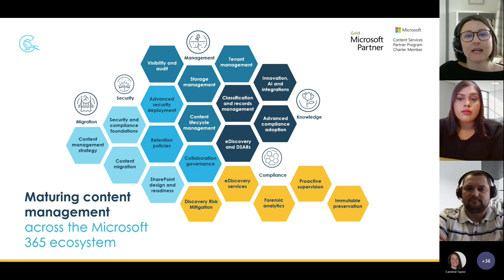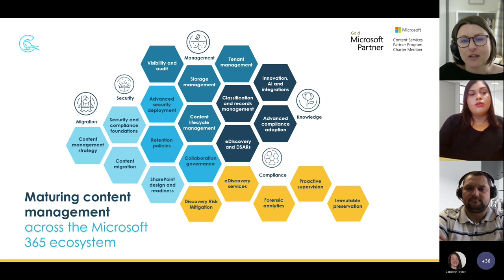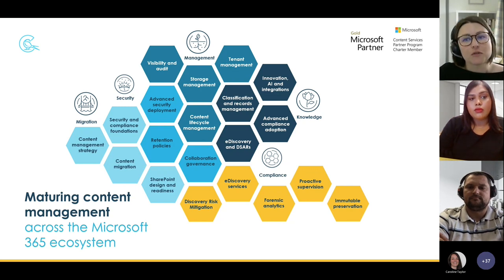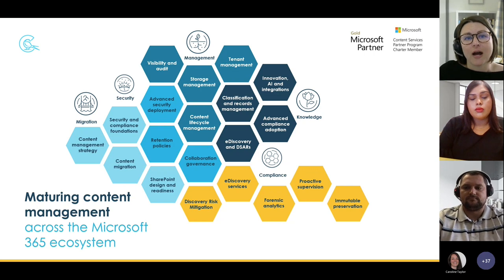So on the slide here are all the areas that you can work with us on as you become more progressive with Microsoft 365 and get more value from your licenses, particularly in regulated industries like finance, energy, pharmaceutical, construction, where we work, where we can help you create those conditions for compliance across Microsoft Cloud.